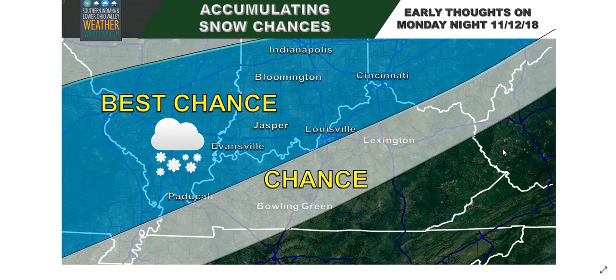And, is that a potential that we're going for a repeat of that? I really think it's a possibility. 2014-15 is one of my strong analog years out of this, and we're already starting to go into a similar pattern that kicked that off. So we'll see. Best chance for accumulating snow here again, as I say, in the blue. That's where I think you're going to have the better chances.